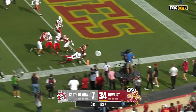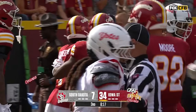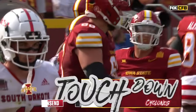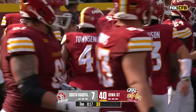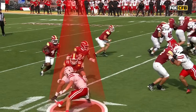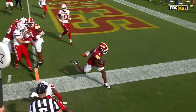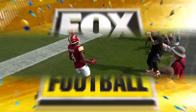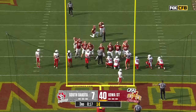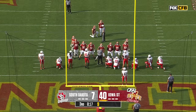And here they come with Townsend around the end. And in, touchdown. Now that didn't take long. Xavier Townsend takes it in for six. On these jet sweeps, you have to have an edge defender, and the edge defenders are too far. They get kicked out right away, and if you give Townsend that much space, he's going to get in the end zone every single time. Tyler Perkins.